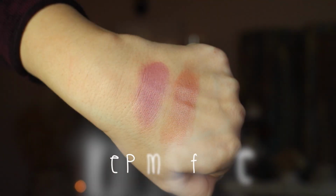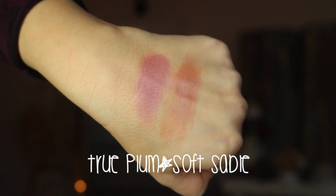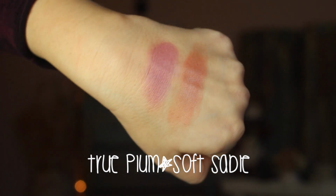Now let's go opposite end of the spectrum and talk about these from the drugstore. The CoverGirl Cheekers do not get enough hype. You guys, these are 2 of my favorite blushes, these specific colors. This one is in Soft Sable. And this one is in True Plum. These blushes are so amazing. Now, I had one other one and I gave it to my sister, but these 2 are must-haves.